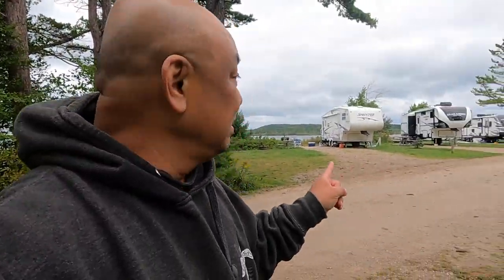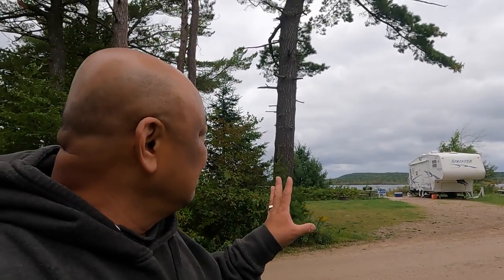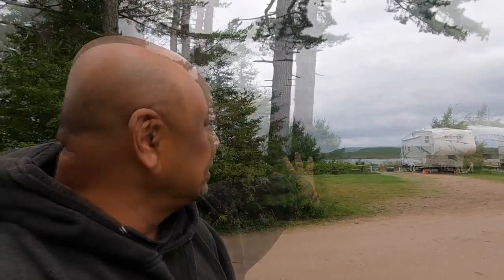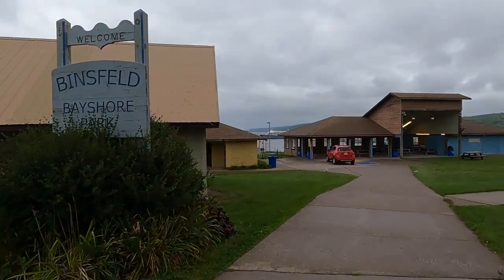So I might even venture to actually do a back-in site from here, only because in the back-in site, our living room area is in the rear, and it would be nice to have that rear beach view. So this is one of two places I would actually consider a back-in. That says a lot for this RV park. We are at Bayfield Bayshore Park.